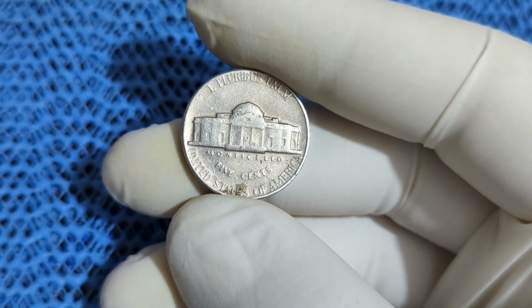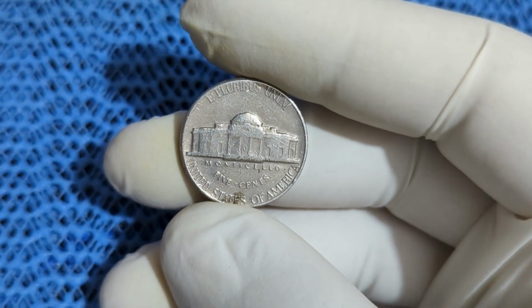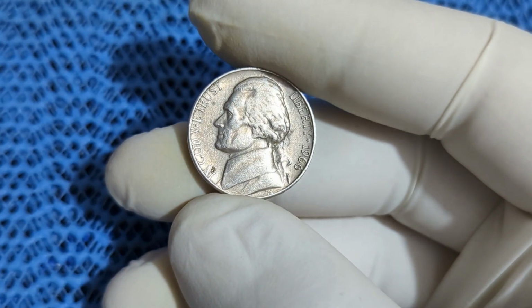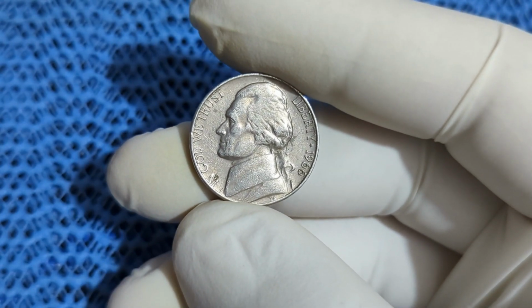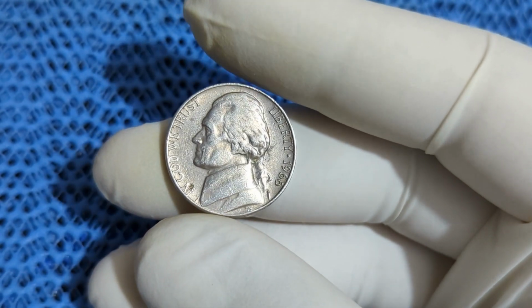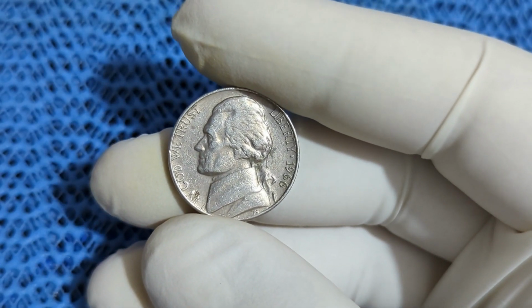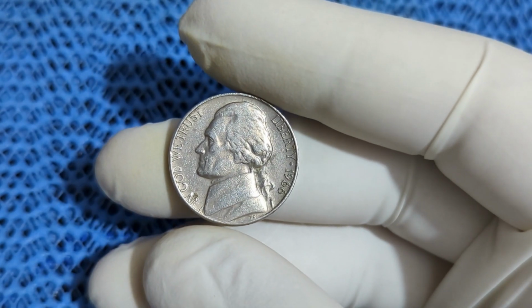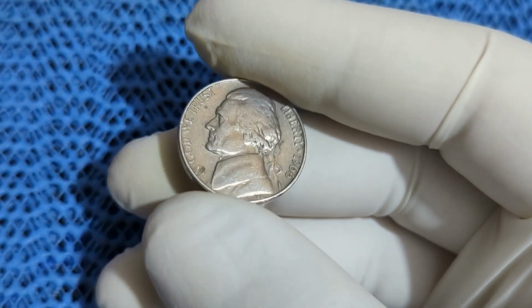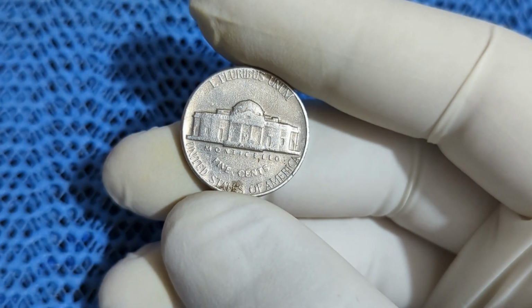Whether you're a seasoned collector, a coin roll hunter, or just someone curious about the coins in your pocket change, you're in for a full, in-depth journey. By the end of this video, you'll know everything about the coin's origin, its production, why it lacks a mint mark, its variations, and what it could be worth in today's collector market as of 2025. Let's jump into this journey through American history, coin design, and collector demand. Starting with how the 1966 Jefferson nickel came to be.